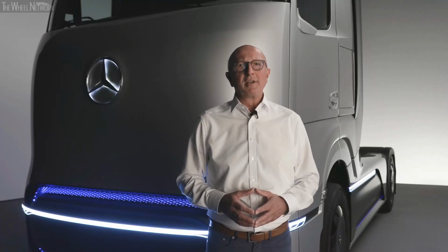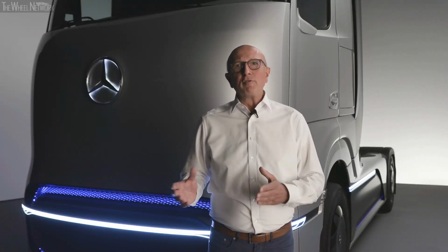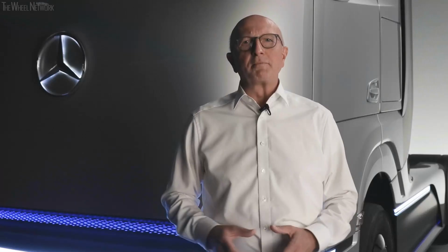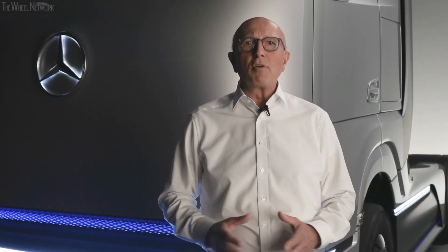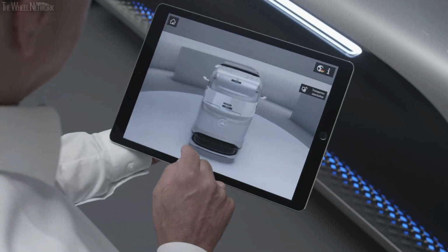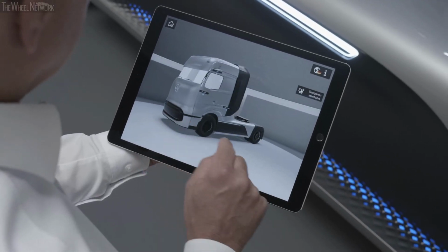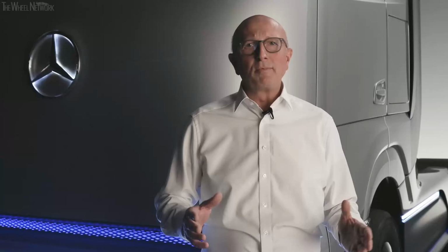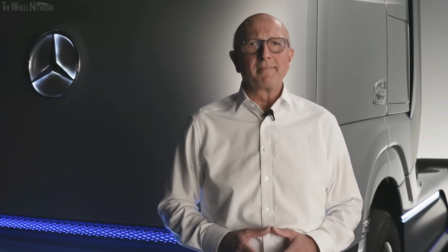Therefore, we are focusing on two CO2-neutral technologies, battery-driven and fuel cell-driven vehicles. Only by using both types of propulsion are we able to cover the entire range of our customers' use cases. The Gen H2 concept truck is a major milestone along this road. Because it is the base for the series production vehicle, we will bring into large-scale production in the second half of the decade. And customer tests will already start in 2023.